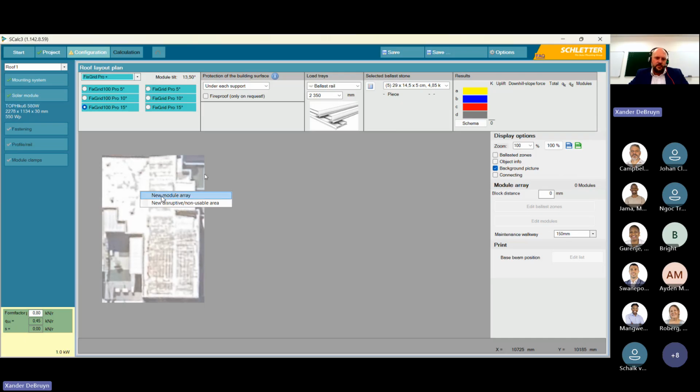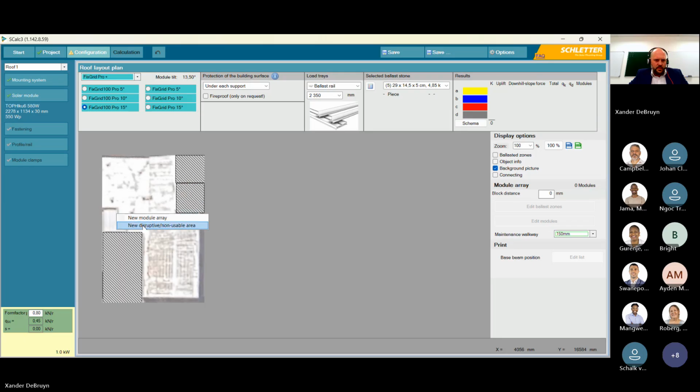Okay, so right click, new module array, or I can say new non-usable area. So let's start with a non-usable area. We can't mount over here, so I'm going to block that out. Do another one over here. Actually, maybe this whole area looks non-usable. What's nice about our new creator app is that it would do all of that for me.